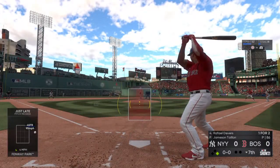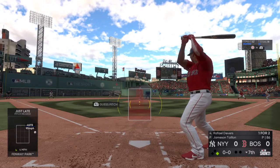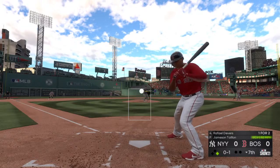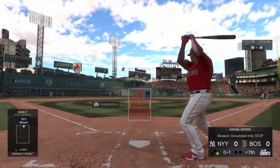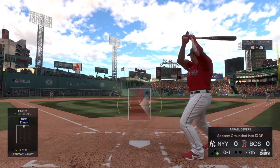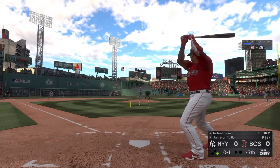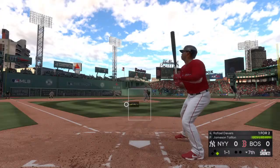So here's the cleanup hitter, Rafael Devers. 1 for 2 in the ball game thus far. He's ready. Here's the first pitch. And when a guy starts leaving the curveball up, that's a sign he's beginning to tire a little bit out there. He's got to be able to get on top of that pitch, or he's going to start getting hurt. Outside for a ball, 1-1.